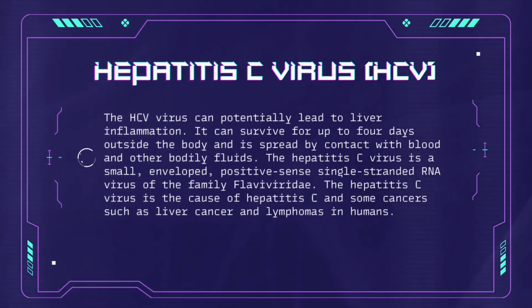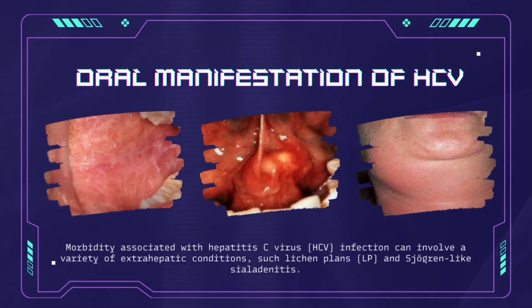Hepatitis C virus, or HCV, can potentially lead to liver inflammation. It can survive for up to 4 days outside the body and is spread by contact with blood and other bodily fluids. The hepatitis C virus is a small enveloped, positive-sense, single-stranded RNA virus of the family Flaviviridae. It is the cause of hepatitis C and some cancers, such as liver cancer and lymphomas, in humans. An oral manifestation of HCV is lichen planus. It is an immunologically mediated skin and mucous membrane disease which has been described in patients with hepatitis C virus-related liver disease with variable frequency in several studies to date.